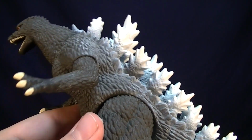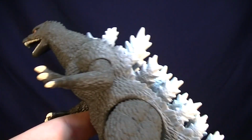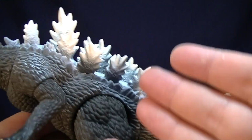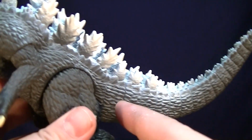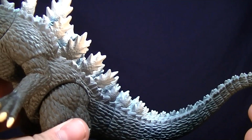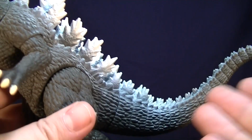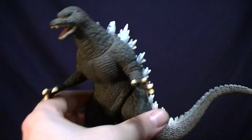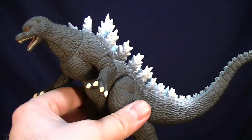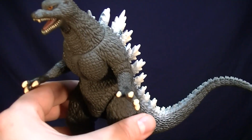And the detail work on this guy is definitely one of the more impressive things on this figure, but the paint job, it's mainly what they did with the dorsal spines here, and it just kind of sprayed out throughout the entirety of the figure. It just looks really sloppy overall, but then again, it kind of works, and maybe you just really need to have him posing with an atomic breath piece. That might be an option for this guy.